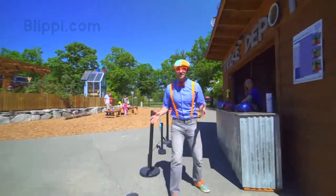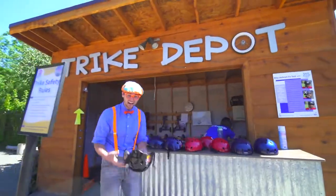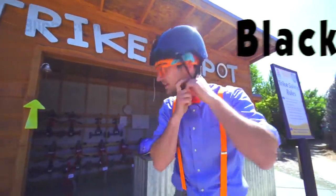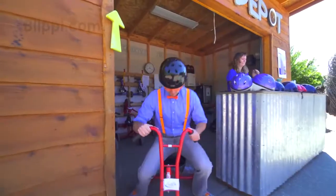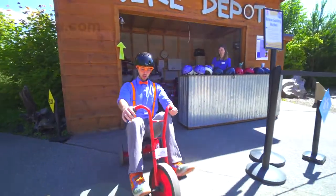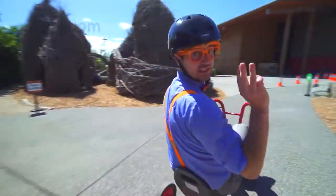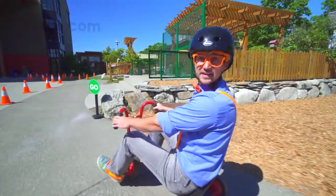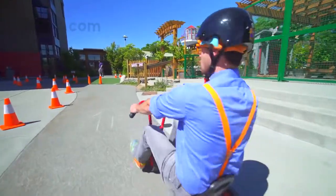This is where you get to ride the trikes. Okay, one trike, please. You have to wear your helmet, and this helmet is the color black. Whee! Look! This tricycle is called tricycle because it has three wheels and tires. If it was a bicycle, it would have two! All right, here I go!